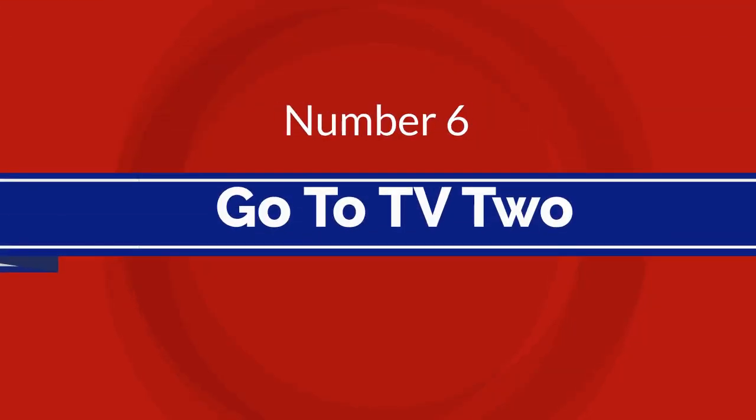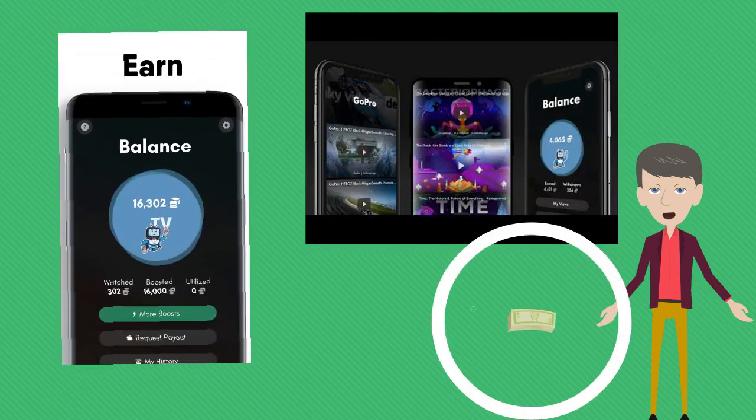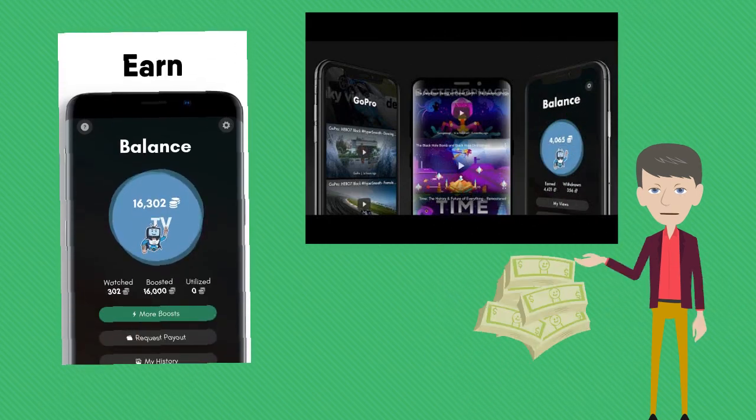Number 6. Go to TV2. Finally, TV2 is another wonderful and exciting website to use. This is probably the best one on this list, and you're gonna really like it as well. With TV2, you can earn money just by watching YouTube videos. Isn't that quite interesting? They call themselves an entertainment ecosystem on the blockchain.